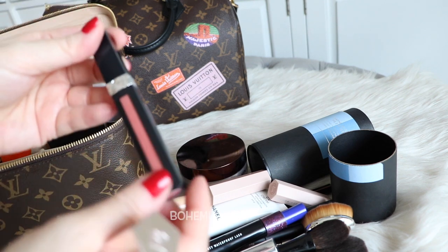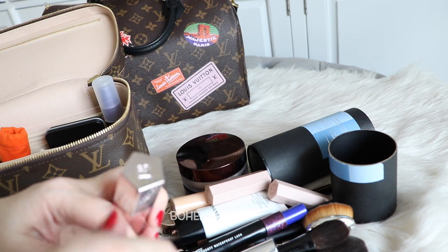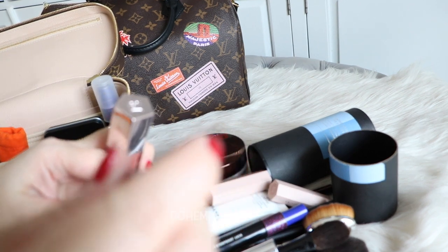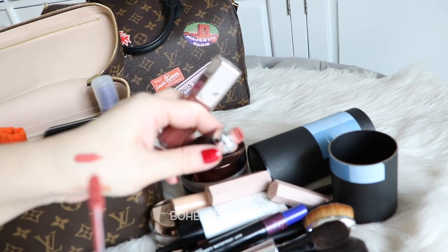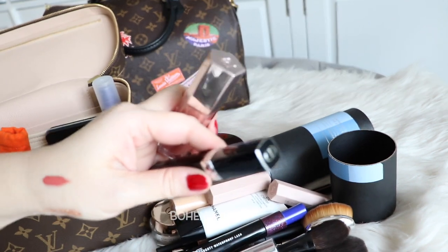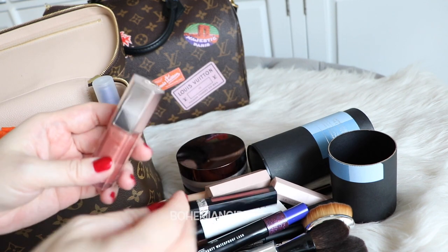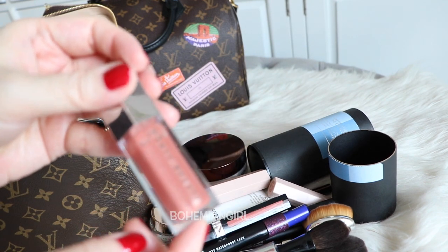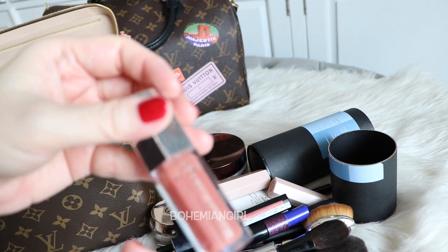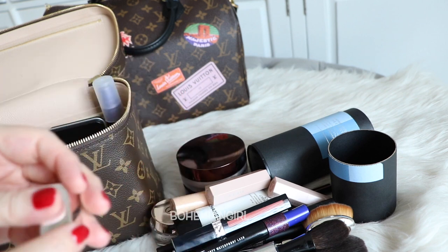And my Dior liquid lipstick. It's the orangey shade. As you know, I love this kind of shade. And I'm bringing it because it stays very long on my lips. And it's the Fenty Beauty Gloss Bomb. It is the lip gloss, and it's my favorite color.